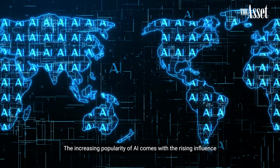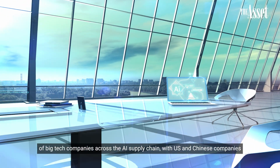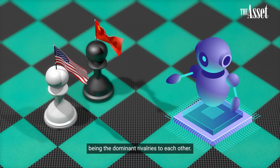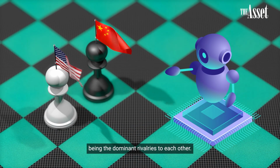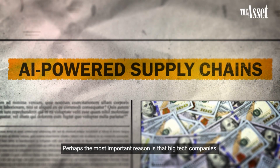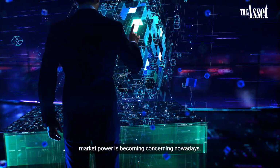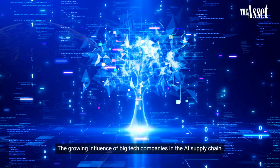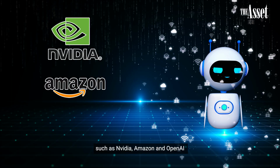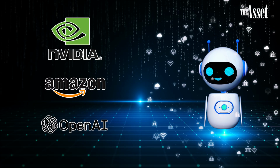The increasing popularity of AI comes with the rising influence of big tech companies across the AI supply chain, with US and Chinese companies being the dominant rivals to each other. Why should we care about the AI supply chain? Perhaps the most important reason is that big tech companies' market power is becoming concerning nowadays. The growing influence of big tech companies in the AI supply chain, such as NVIDIA, Amazon, and OpenAI, could give rise to a new cloud-based data loop.